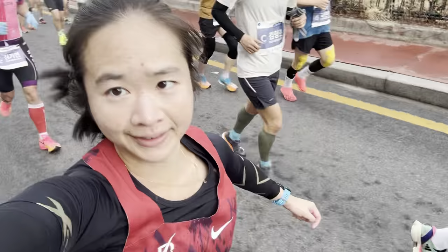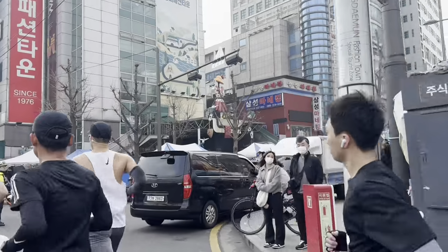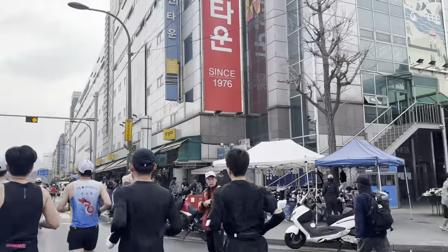I am trying my best to enjoy the run, but the fact that I have 42.195 kilometers to run is not lost on me, and I am trying not to think about the sheer distance in the early stages.